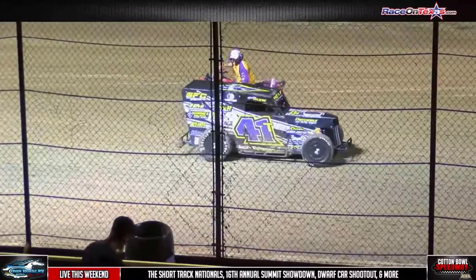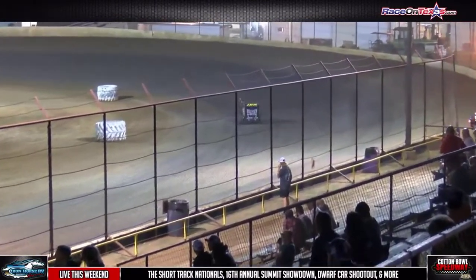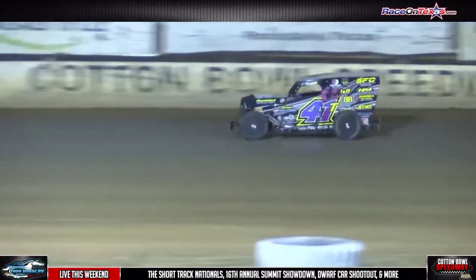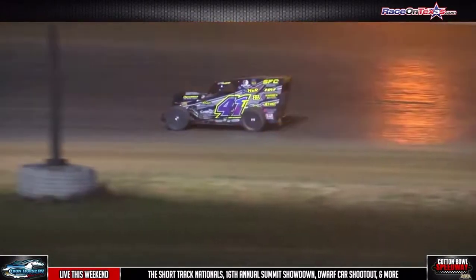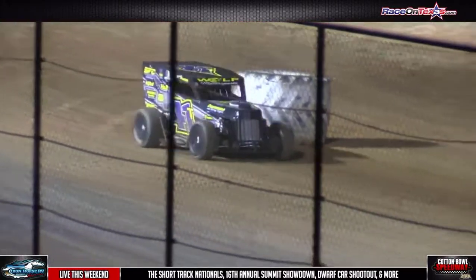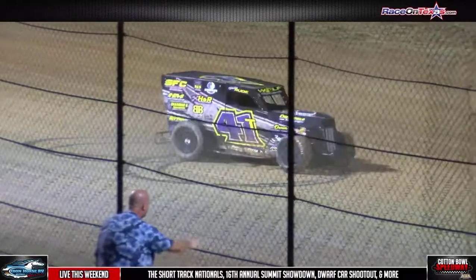Here is your winner in the 41T, sweeping it in the pros here at Cotton Bowl Speedway. It's Dustin Rude out of Danbury, taking his ceremonial victory lap here at Cotton Bowl Speedway. All right, here is the 41T as he makes his way around. He's going to burn it up right here on the front straightaway here at Cotton Bowl Speedway.